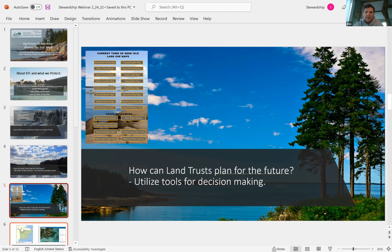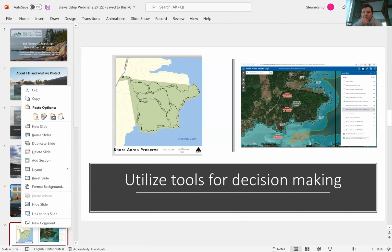On the next slide, you'll see how we use the Maine flood hazard map to see the impact of major weather events and storm surges on Shore Acres Preserve specifically. It seems simple. A big storm is going to impact the coast. We have trails that are along the shore, which is great. But we can use this to make plans to reroute trail systems and visualize the future of our preserve.